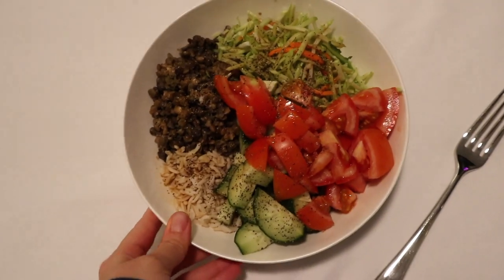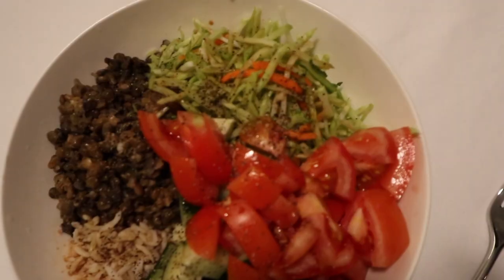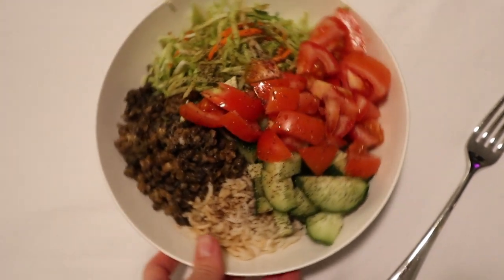So here is my dinner. I'm just having a salad bowl with some brown rice, some lentils, and some broccoli slaw, some tomatoes, some cucumber, just very simple. And yeah.